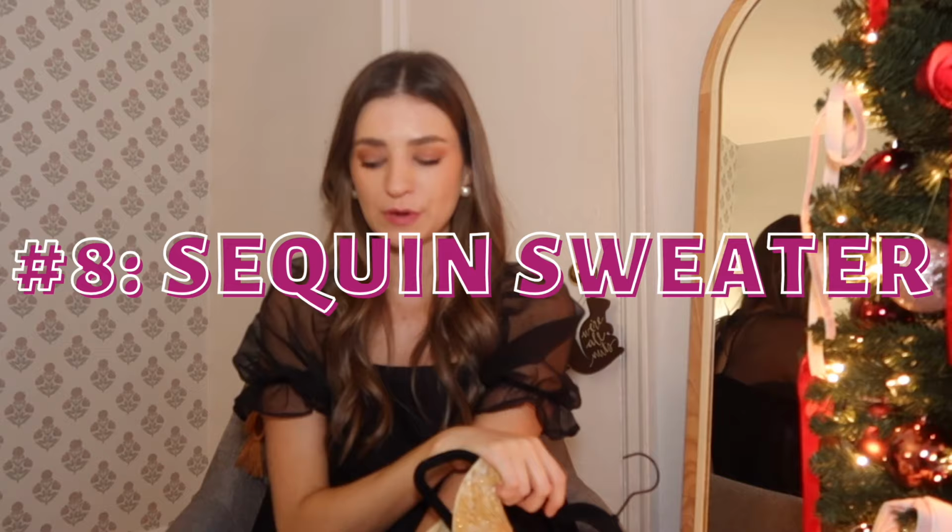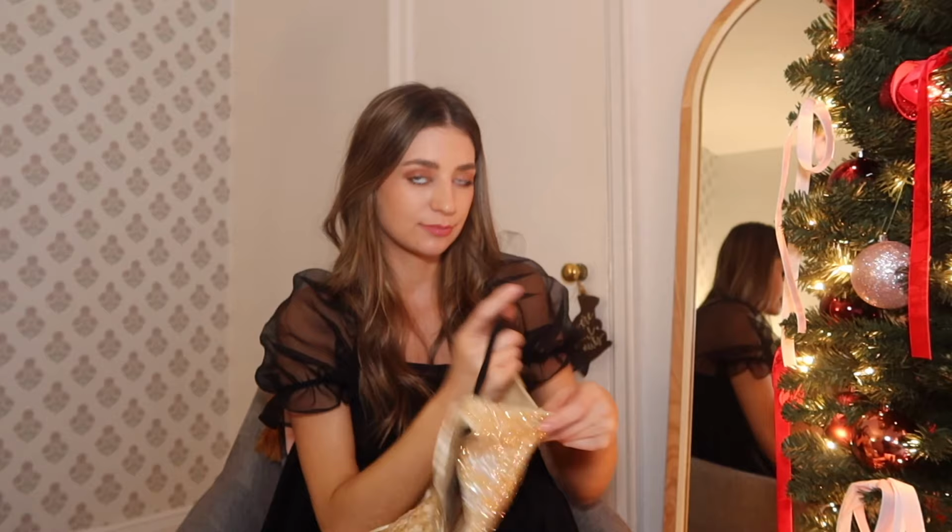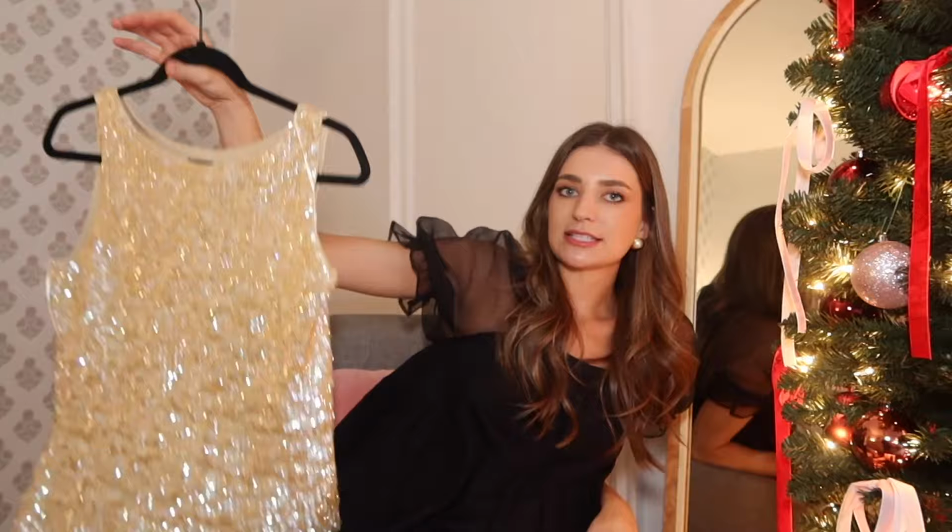I think next up is another Poshmark find. I again scroll Poshmark like it's my day job. I have been obsessed with the sequin trend. This one is a little bit big, which I kind of will browse. I wish it was one size smaller. It is a size small, but it's very much stretched out and I want it to fit just a little less. It's very heavy. Like, I don't know. I really like it though.